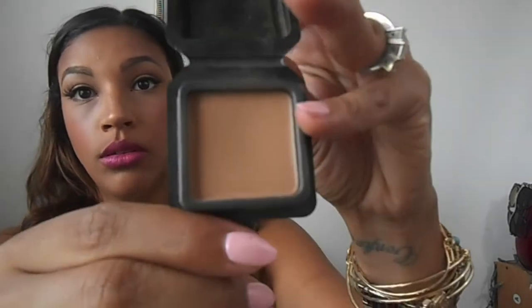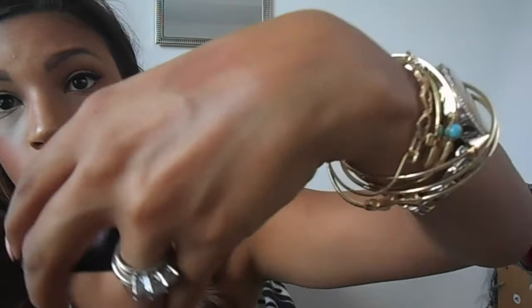The other one I like to use for everyday contouring is the Hoola. It's a little lighter than Casino, and I definitely plan on purchasing the big size of this because I really like it, and a lot of people talk about it, and I can see why. It's really great for everyday contouring. It's a little lighter, so it's not going to give you that really dark, heavy contour that you probably wouldn't want to wear on a regular day. So I really recommend trying Hoola for that.